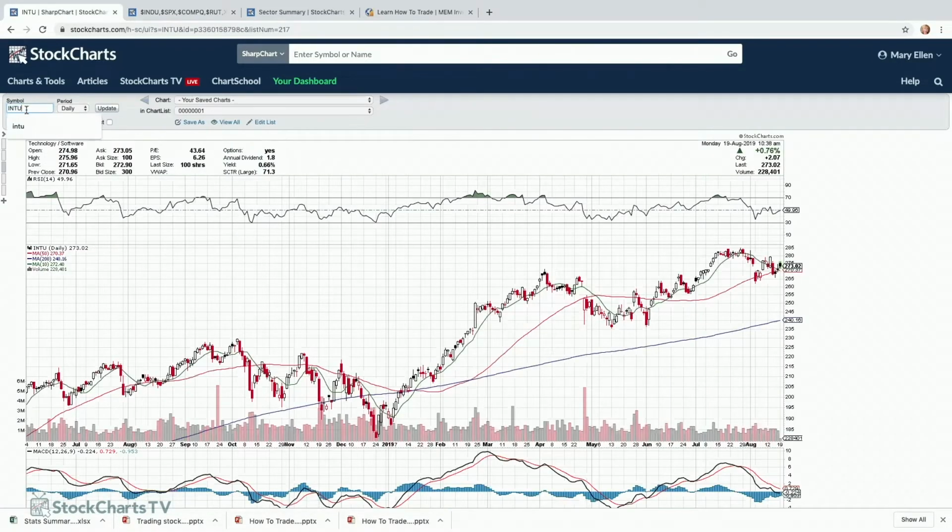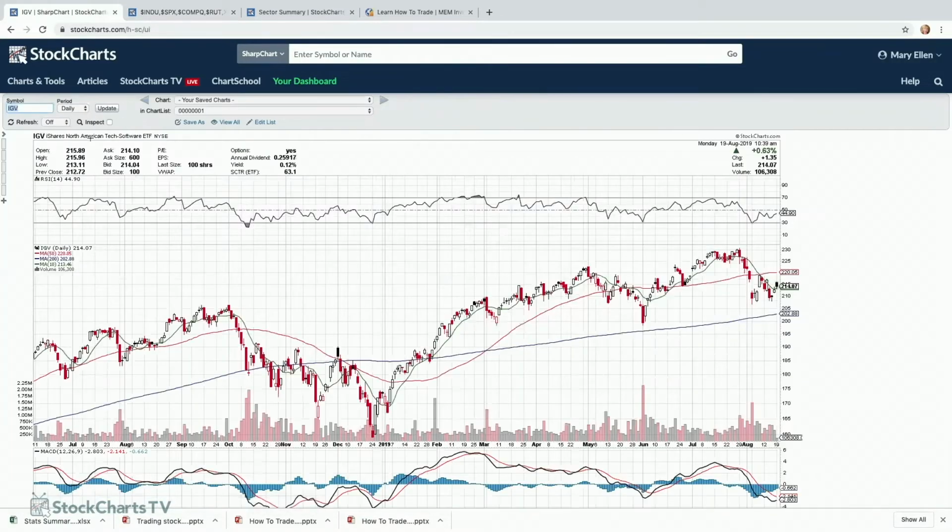Before we get into it, however, let me just go ahead and share with you IGV, which is the software ETF. This is really helpful. You can do this for any number of industries where if you are looking at a particular stock, go ahead and take a look at how their peers are doing. I'm pulling up the North American Tech Software ETF, IGV. And what I wanted to point out to you here, this is taking us to the beginning of 2019. Take a look at this significant outperformance, by far one of the better performing subgroups within the broader markets.